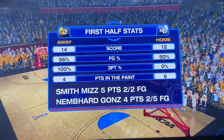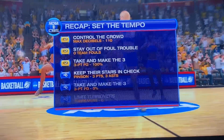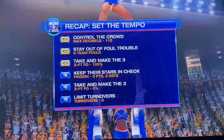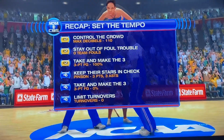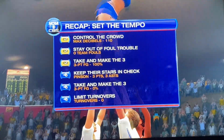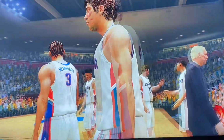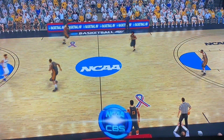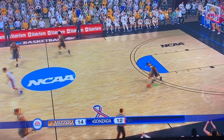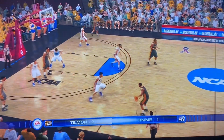I mean, both teams doing pretty well from the floor, 56% and 50% respectively. But the key has been those threes for Missouri, taking and making them. 100% shooting from deep. Gonzaga, 0%. All right, coming out of the halftime break here. Let's see if Gonzaga can come back. Never thought I'd be having to say that.